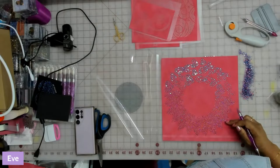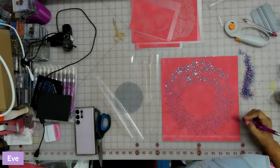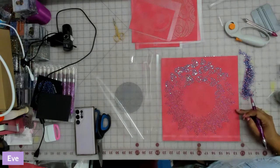And I know you'll love the designs made by the Rhinestone Mechanic, because his designs are always gorgeous.